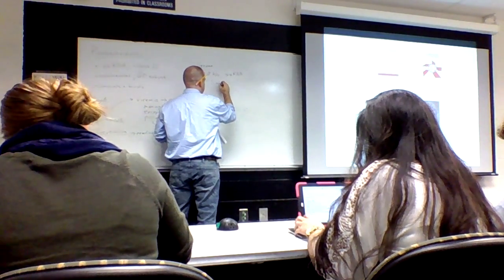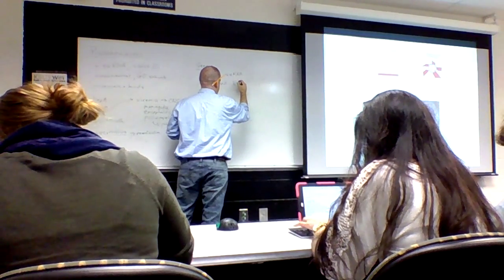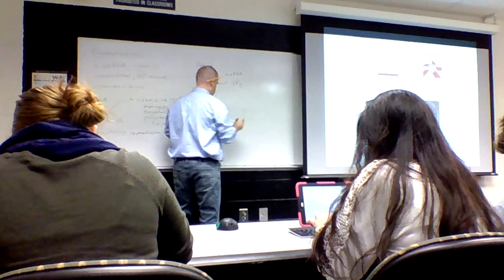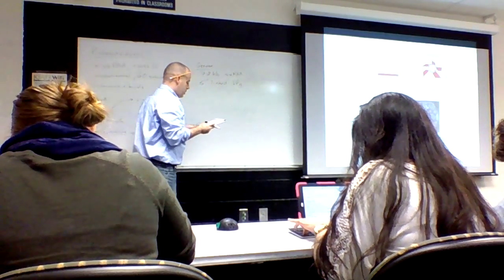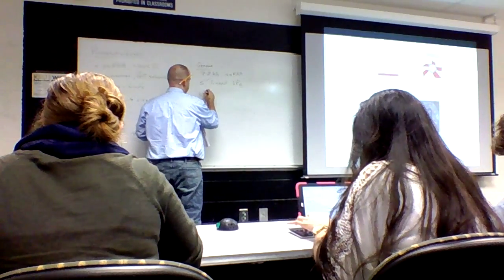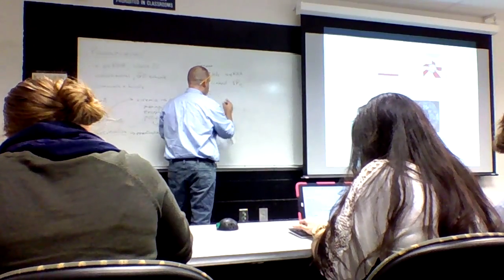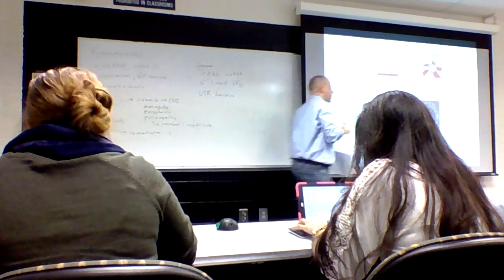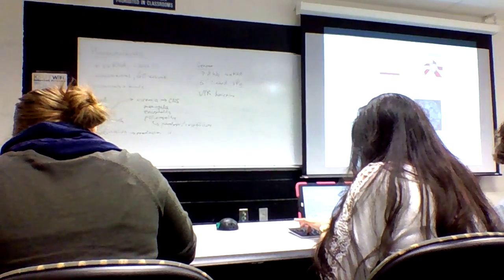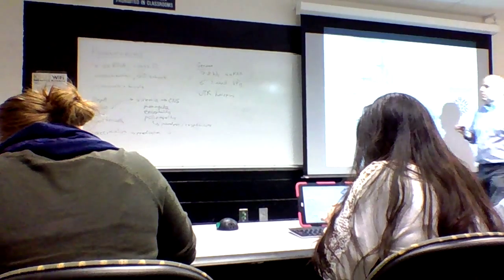5' linked viral protein. G stands for genome. And then within the single-stranded RNA, there are 5' untranslated hairpins that form ribosomal entry sites.